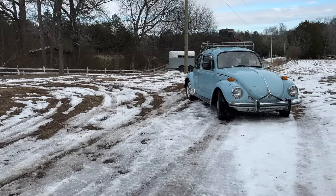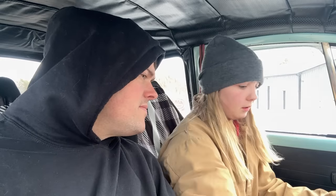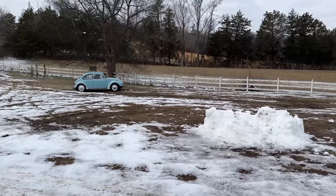Try to keep it out of the trees this time, okay? Okay. Still got a generator light on. That's weird. I don't know. We don't know. Yeah, it'll be fine. Look, you spun and everything out here. That's you. We're getting it all muddy out here. Stay away from the tree.